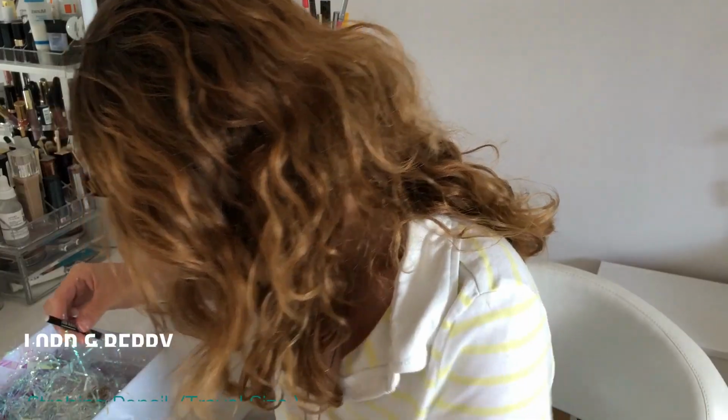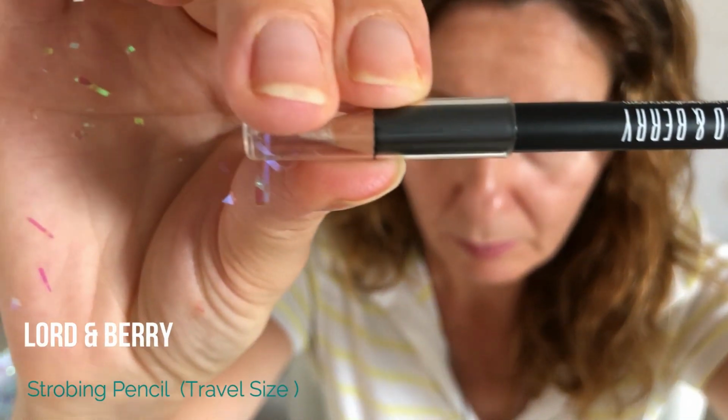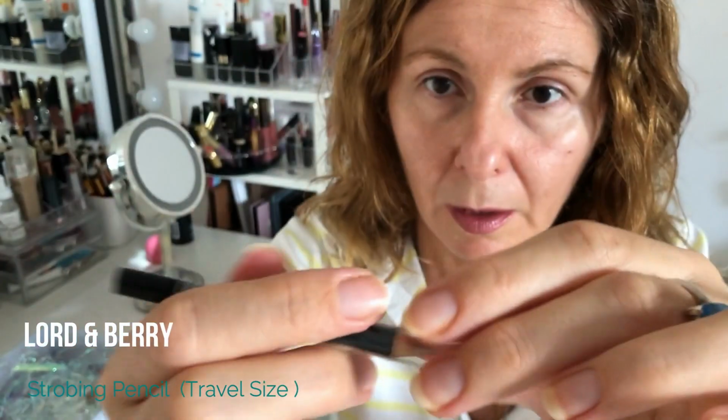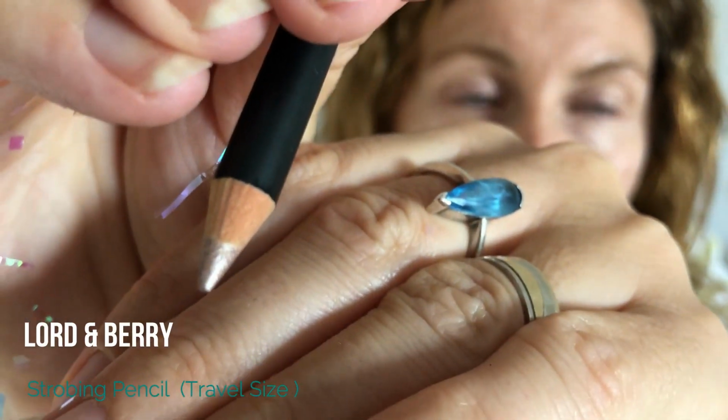Next product is from Lord & Berry and is a strobing pencil. Oh, it's this little guy. Woohoo! And it looks like this.